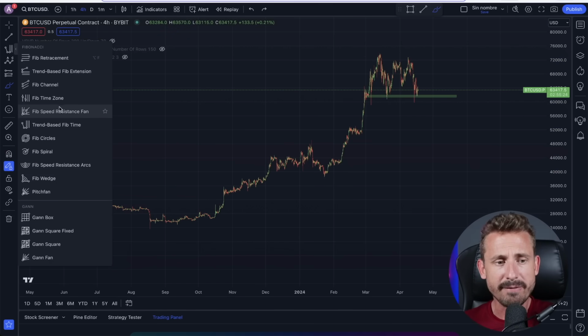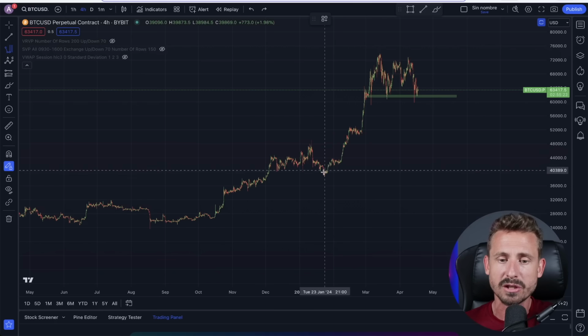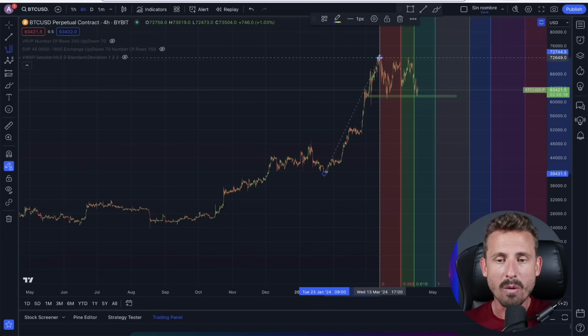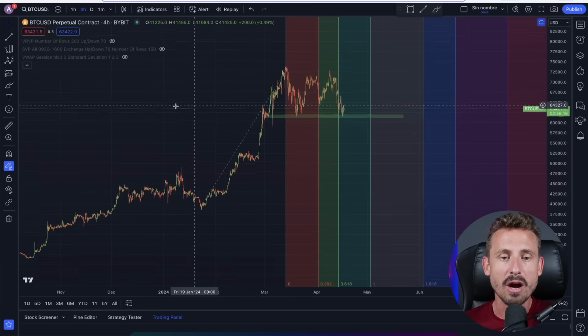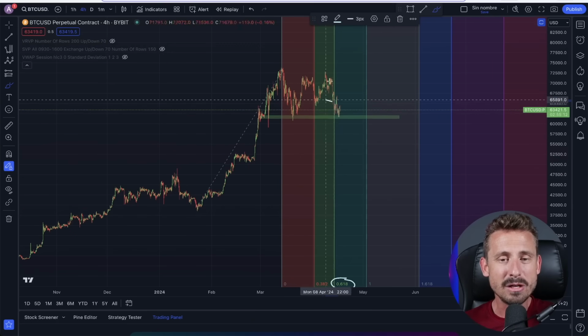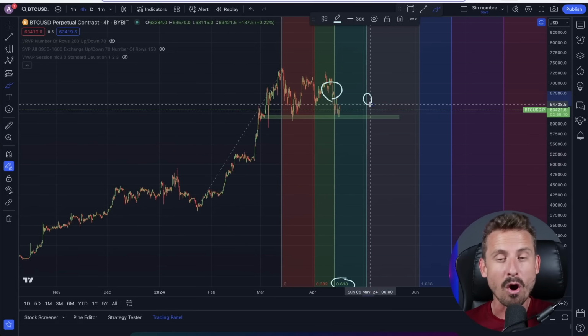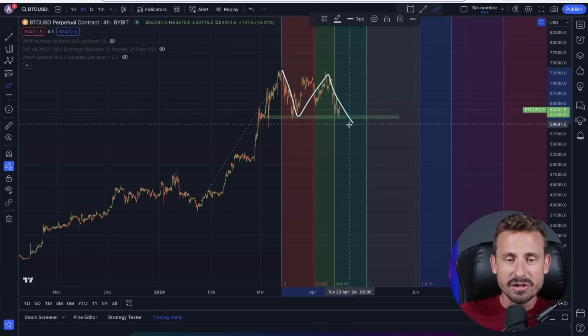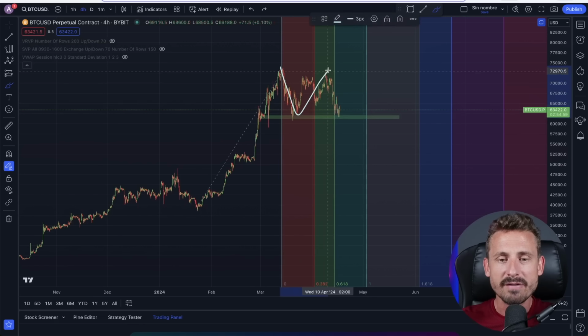So let's get the Fibonacci time over here and just click right there on that low from January to the highs. And what we can see is that we're just about crossing the 0.618 Fibonacci. Now, in between this 0.618 and the 1-to-1 is where the price should be finding a bottom formation. Now, when we do see this, it's no doubt a corrective structure. There is nothing impulsive about this.